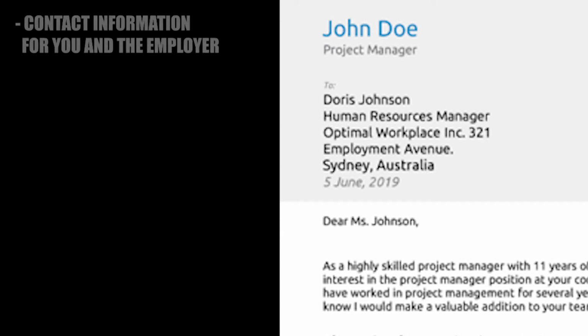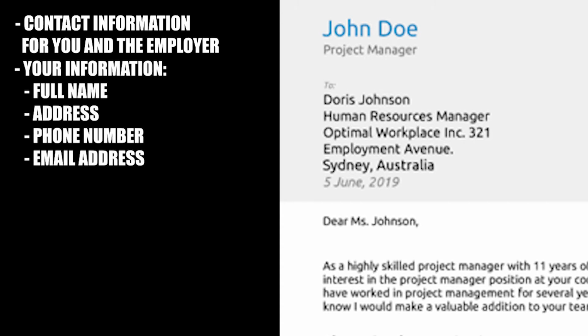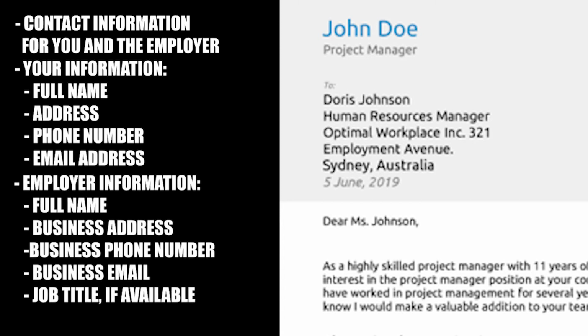The header of a cover letter should begin with the contact information for both you and the employer. For your information, include your full name, address, phone number, and email address. For the employer, include at a minimum the employer's full name, business address, business phone number, and business email. You may also include the job title of the person recruiting for the position if you have that available. At the end of the header should be the date you have submitted the application.